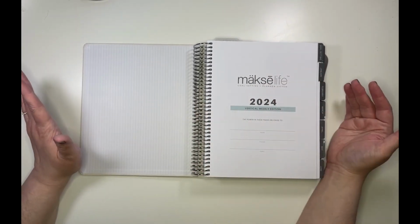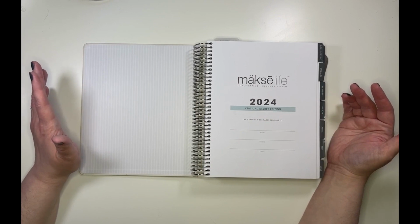Weekly. Oh, I have a random doggo in here licking my carpet. Hi.